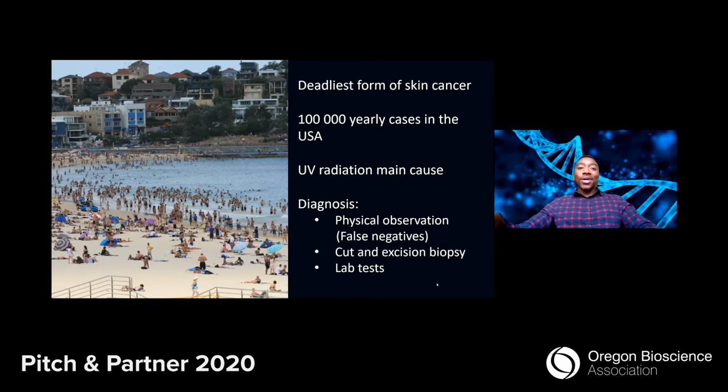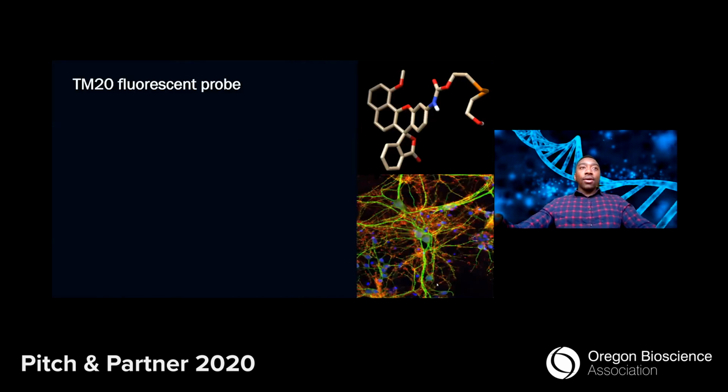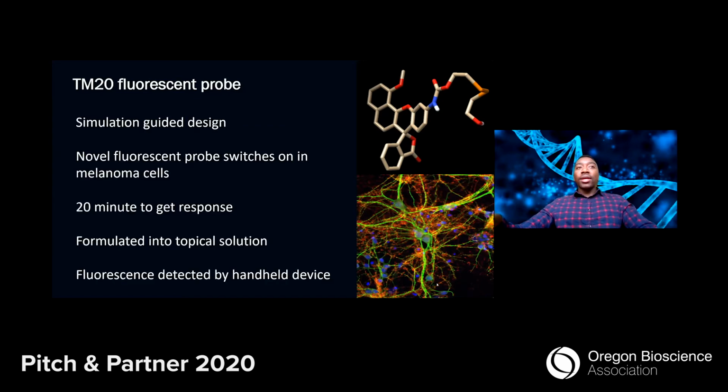So what we aim to do is come up with a method that can eliminate this process and give us a quicker and more efficient way of detecting melanoma. What we have done is design fluorescent probes. In this case, this fluorescent probe, which we coined TM20, can give a response in the presence of melanoma cells. We designed this probe through simulation-guided design, which tells us the best probe that we can use for this purpose. And this is the first of its kind, which switches on in the presence of melanoma cells.